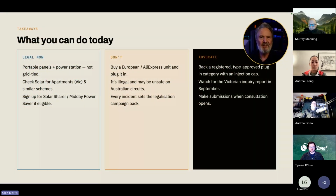If you happen to be an apartment dweller, there are some programs, particularly here in Victoria, for solar for apartments to bring down the cost. And there is even technology designed in Victoria for sharing a single solar power system on a building, so that all the tenants can share one single solar system on the roof of an apartment building.